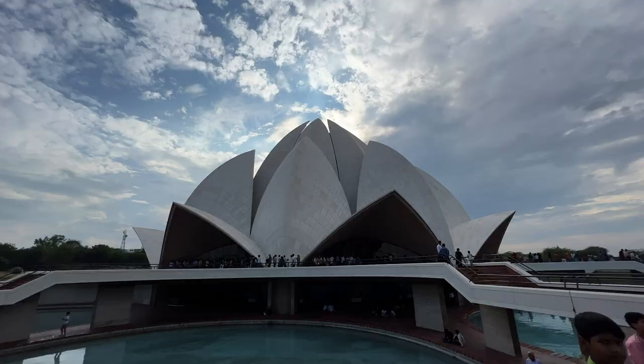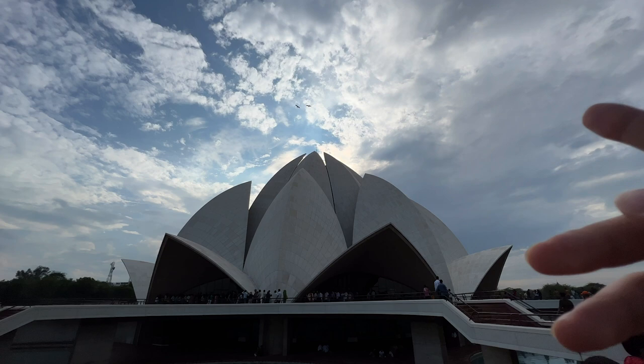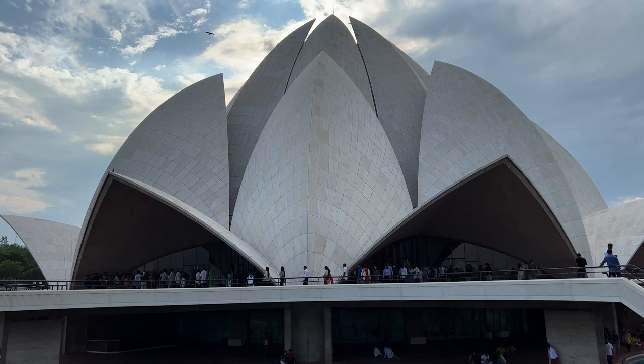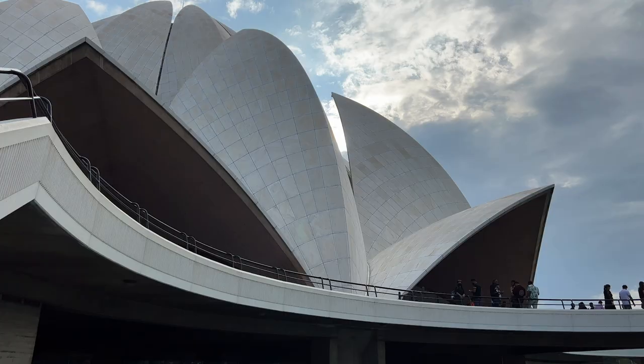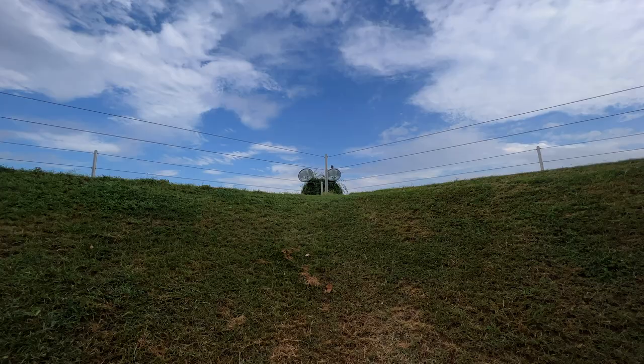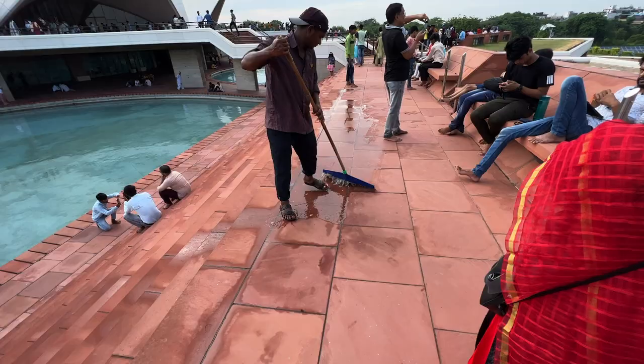Oh wow, I think the sun is going to make its first appearance behind those grey clouds, and it's literally going to be right on top of the petal. Well, the blue skies behind me are starting to come out, and the rain that fell a few minutes ago is starting to dry up pretty rapidly.